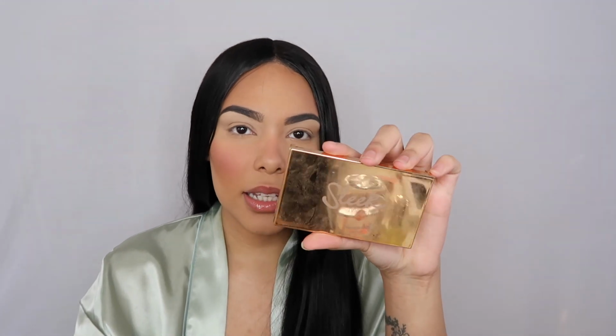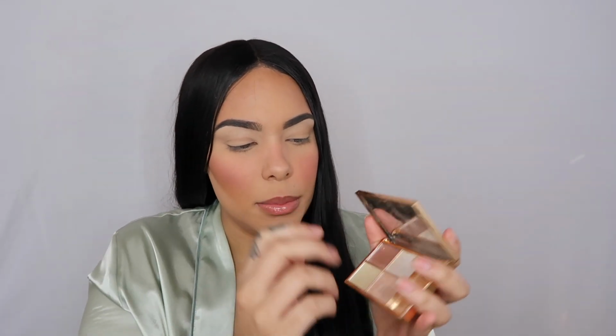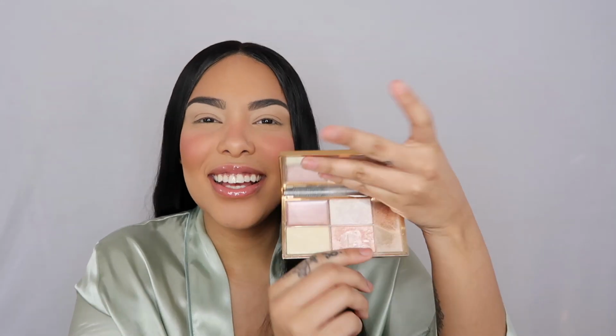So now I'm gonna highlight. I'm gonna use my Sleek makeup palette. This is really dirty. Okay, I'm gonna use this one, and I'm gonna use the bottom. Oh my god, I'm so stupid. The bottom right shade. This is this one right here. How did I forget my left and right? Before I do that, I'm gonna spray more of the Pixie Rose Glow Mist.